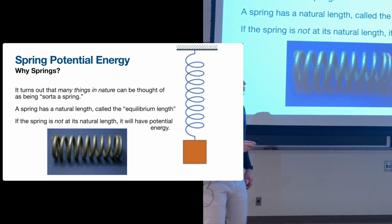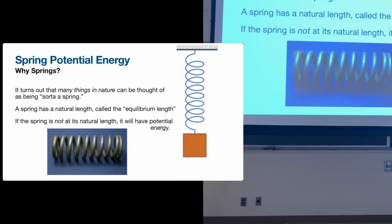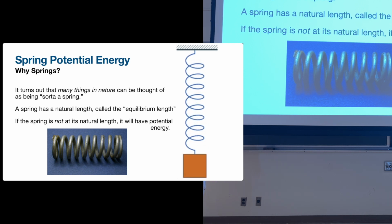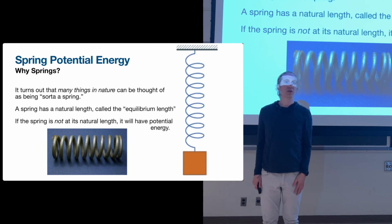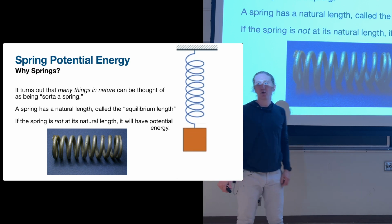And so how do we know when a spring has potential energy? Well, we have to introduce this idea of an equilibrium length. So this spring is just sitting on a table. It's not doing anything interesting. There's nothing pulling on it. There's nothing pushing on it. And when that's the case, the spring is going to be a particular length. And that length is what we call the equilibrium length. It is the length that the spring wants to be naturally. When a spring is sitting at its equilibrium length, at its natural length, it doesn't have any potential energy. This spring does not have potential energy because it's just sitting at its natural equilibrium length.